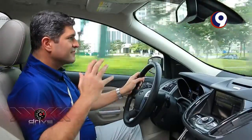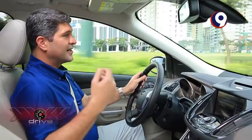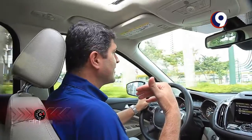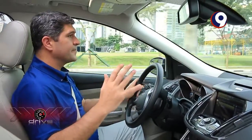Suspension wise, quite taut, handles very well, very predictable, comfortable enough. I spend just as much time in the front as I do in the back seat. Sometimes when it's really traffic and I get driven around, I stay in the back seat. There's still plenty of room over there.